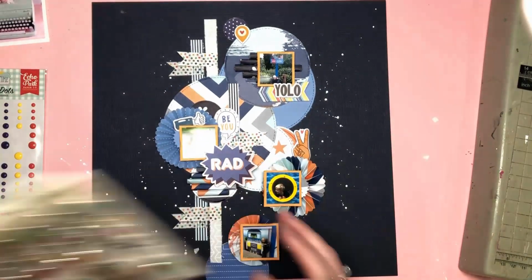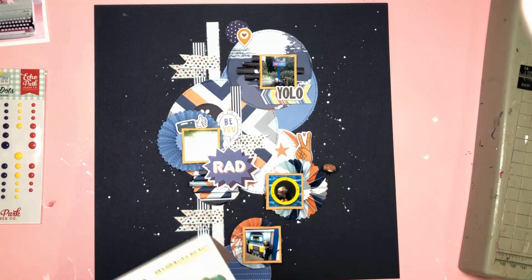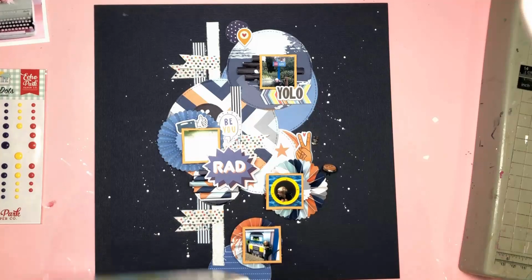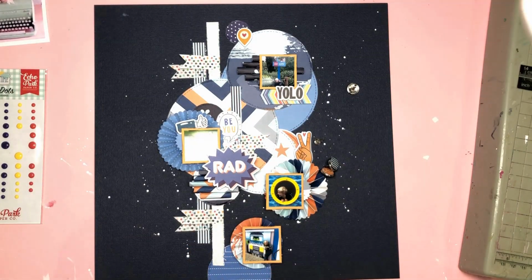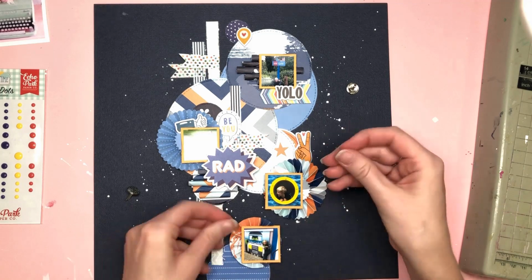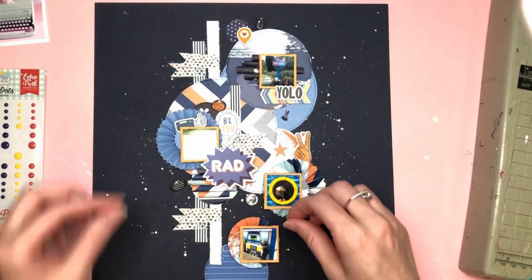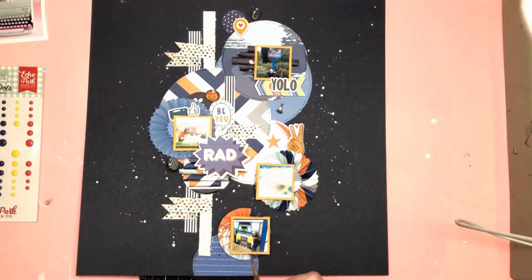Okay, so now I'm just adding in the bits. I've added in a couple of puffy stickers: the peace sign with the hand on the right, then the BU speech bubble near my left photo. And because I've got a real circles theme going on, I was looking for other circular elements, and I came across the Simple Stories brads. Of course, they're circles, so I figured I would dot a number of those around my layout, and absolutely, I'm just doing that.